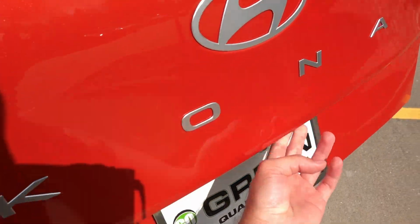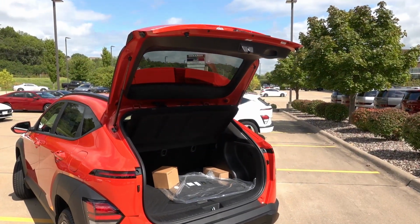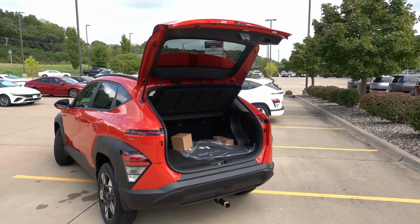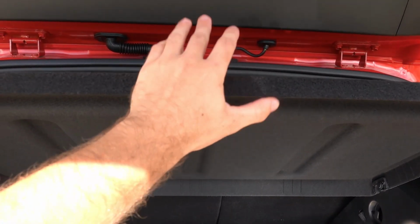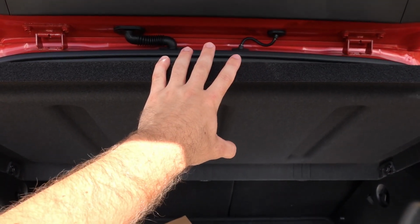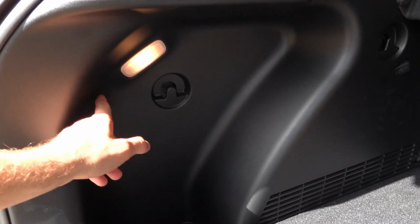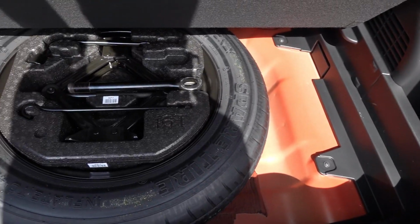Now finally, taking a look at the cargo area behind the second row seats. Of course, it does only have a manual liftgate, but power liftgate is going to be available and standard on the top Limited trim level. And behind the second row seats, we do have the integrated cargo cover, which is added for this SEL trim level or higher, not found on the base SE. And then you do have a good amount of overall space, integrated incandescent light on the left side with some cargo hooks. Beneath the floor, you do have the temporary spare tire with additional storage space.